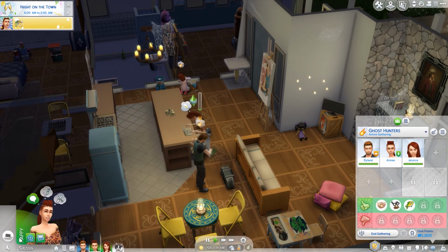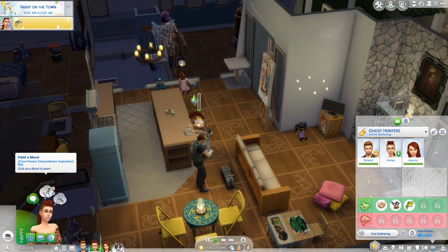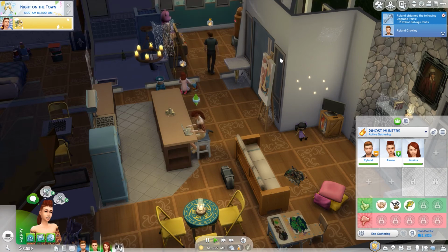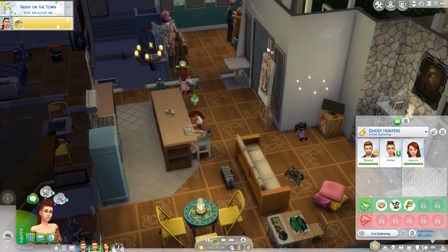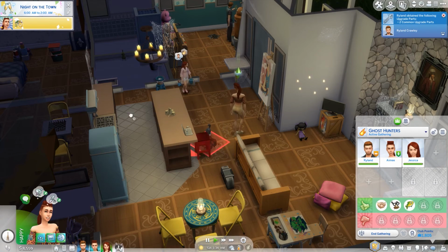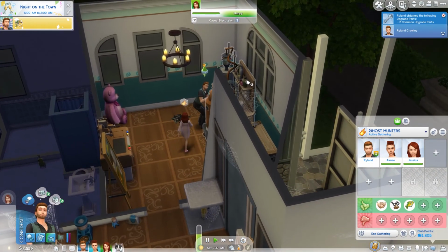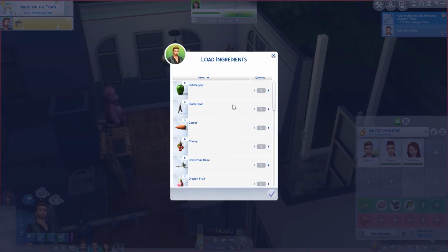What are you doing? You're browsing the web. Didn't you want to... Oh, well, we're not painting a mural. What's this? You want to plant something? We might consider that. I never did. I should have probably had them see what was there at the Spice Festival, but they really weren't at the Spice Festival for very long at all. So now that you've fixed that, you should load some ingredients.